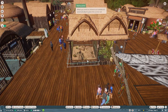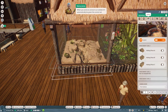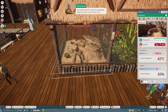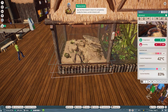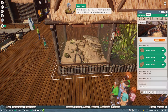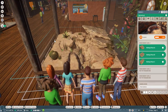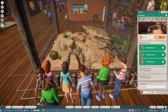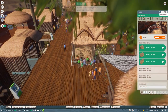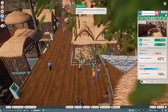When you send an animal to an exhibit, it'll automatically be given the correct setup. But that doesn't mean it's completely ready for them. So let's finish it off. We'll start by adding some enrichment items. Click on the exhibit to bring up its information panel. As I'm sure you know by now, you can unlock more enrichment levels by having one of your vets do some research.